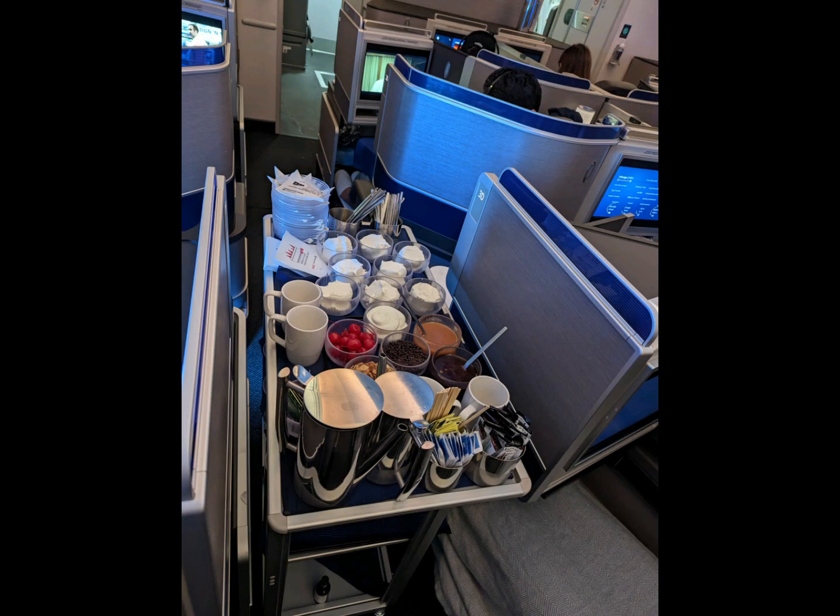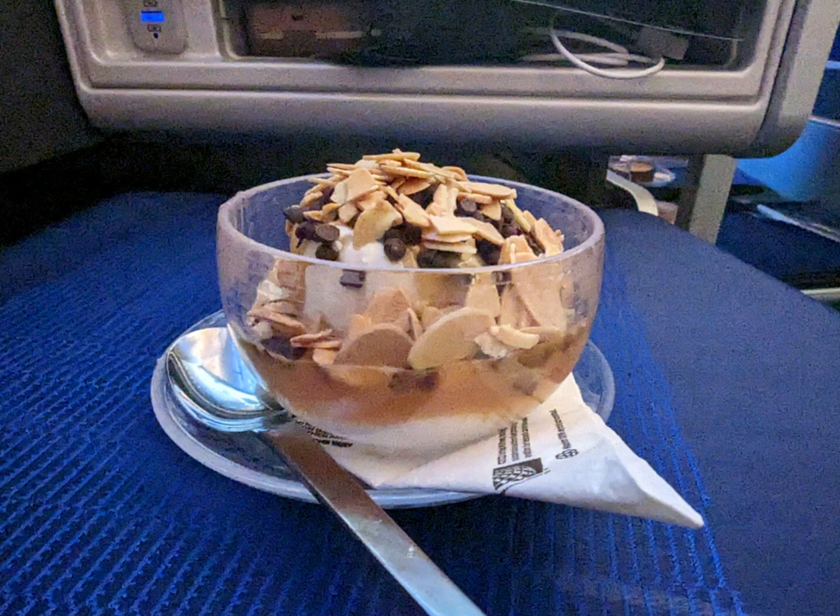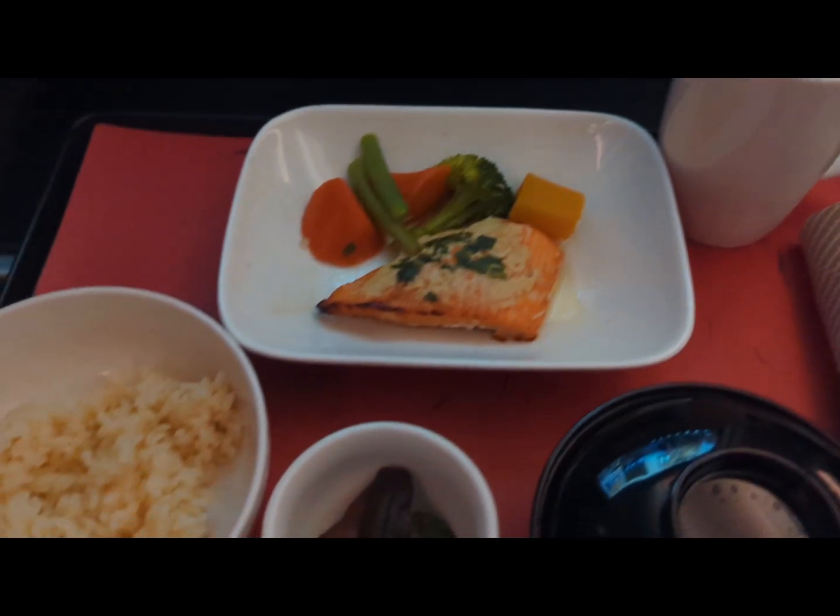Then around came the ice cream cart. So this is vanilla ice cream where you can choose your own toppings. I picked caramel, chocolate chips, and nuts.